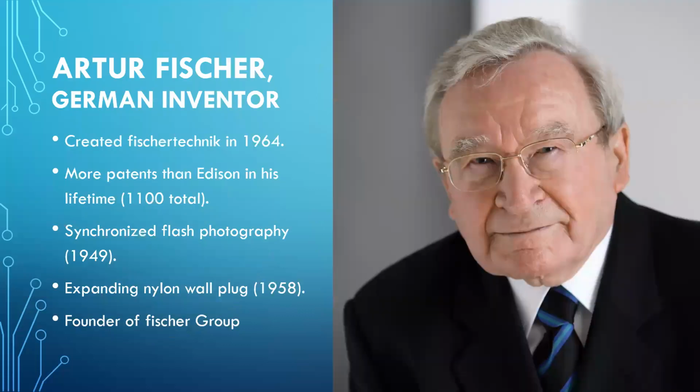The Fischer Technic system was created back in the 1960s by German inventor Arthur Fischer, who you see on the screen now, and he's noted for countless innovations used in the construction and the automotive industries. Now, Mr. Fischer, at the time of his death in 2016, had amassed more patents in his name than Thomas Alva Edison had amassed during his own lifetime.